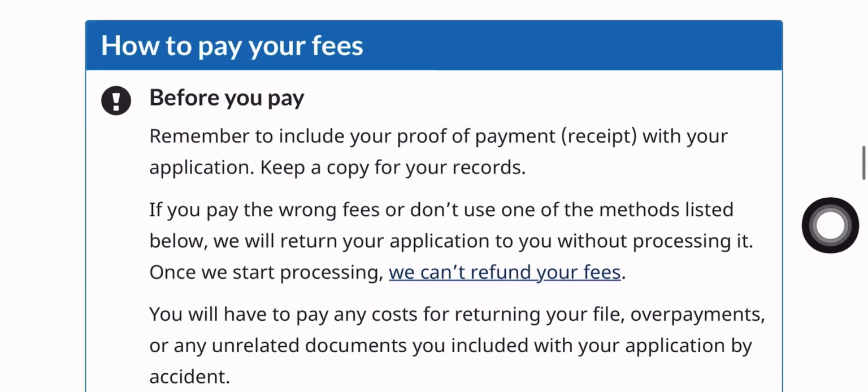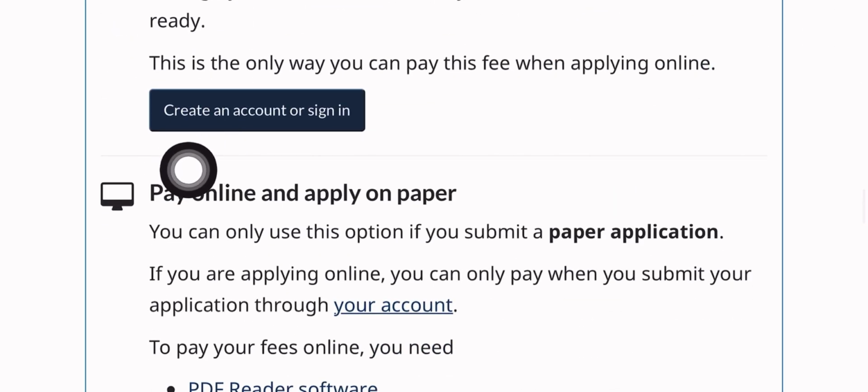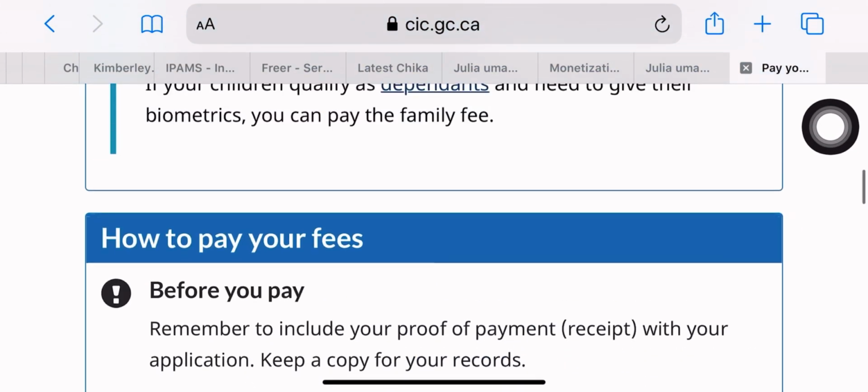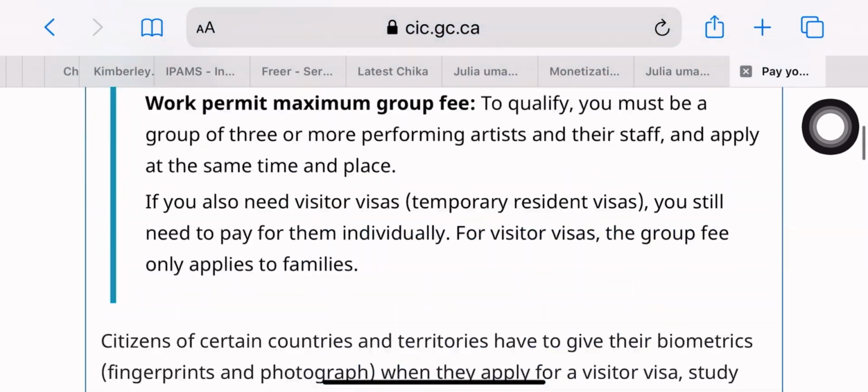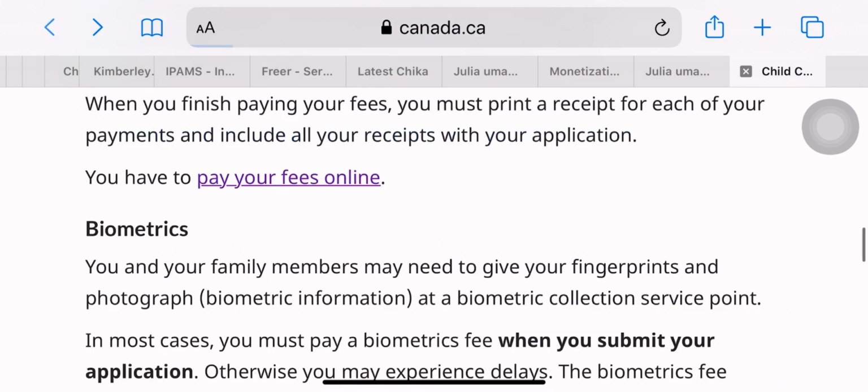Okay, so ibaba pa natin, makikita natin yung how to pay your fees. Tapos, basahin lang natin yung mga nandyan para malaman natin kung anong gagawin. Tapos, kailangan din natin mag-create ng account or mag-sign in doon kapag magbabayad na tayo dito online. Okay, so balik na tayo sa previous page. Click lang natin yung back.